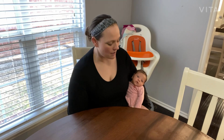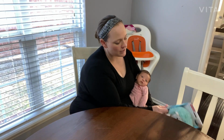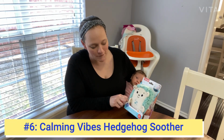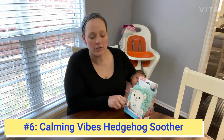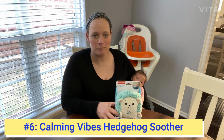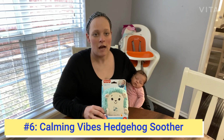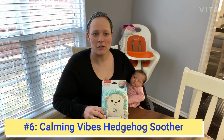I have one of these already, but I purchased another one recently to keep in our second vehicle because they have come in so handy in the past. This is a soother. It's a vibrating hedgehog soother, called a Calming Vibes Hedgehog Soother, made for newborns and up. It can be used as a toy, can also be used as a soother, and it vibrates pretty aggressively.